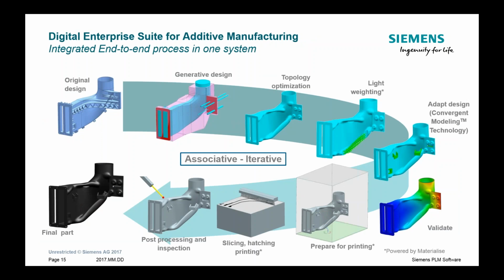So just to reiterate, we are trying to get this entire workflow into our system from the original design all the way down to the final part, including things like topology optimization and lightweight structures, being able to take those bodies from wherever they're from, be they facet bodies or exact bodies, CAD geometry, and work with those things together without having to do all the redesign, validate them, put them in a print bed, slice, hatch, print them, post-process them, run them through inspection, and then finally get the final part out.